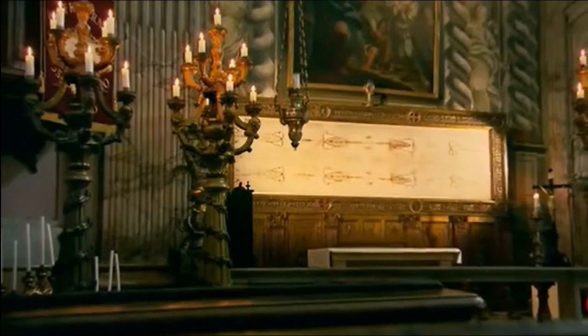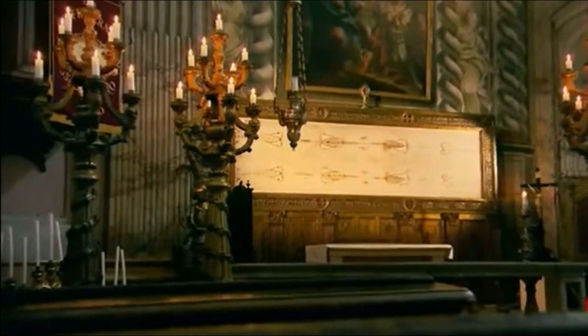All of a sudden, a negative image of the man of the shroud pops out at him. And it's like staring at the face of Jesus. It suddenly turns the shroud from an object of religious devotion to an icon of scientific obsession. If you prove that the Shroud of Turin is real, you're proving that Jesus Christ existed.